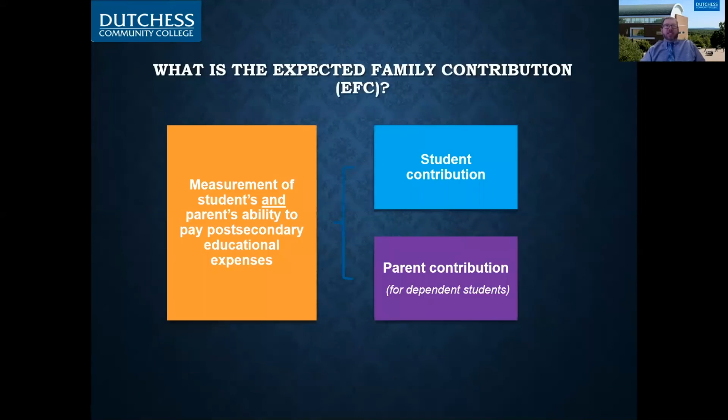So I mentioned the expected family contribution, and what that does is it becomes the measurement of the student and the parent's ability to pay for school. It takes the student's contribution from the FAFSA, and then if the student is dependent, it'll look at the parent's contribution. And then based on the expected family contribution, colleges here at Dutchess and across the country will use that to see what the student is actually eligible for in aid.